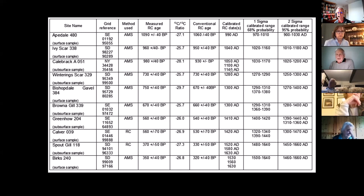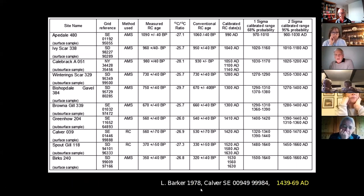We get 3 dates, and I'll explain why you get 3 dates. When they do the measured radiocarbon date, you just get 1 date, but then I'll explain why you can end up with 2 or 3 dates. And then finally, some of these at Carver here, 1420, that's a secondary smelting site using charcoal, much later. So you can see we're covering quite an area of history. And Lawrence Barker did one of the other sites at Carver, and we did 1420. He got more or less the same date there for the neighbouring site.